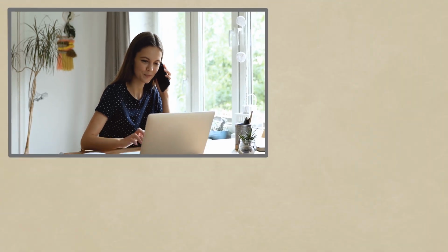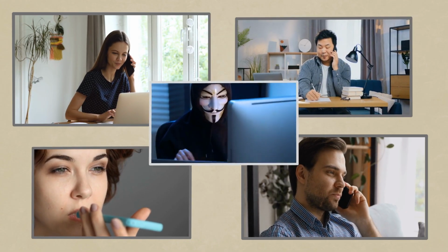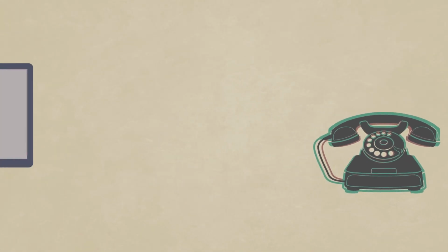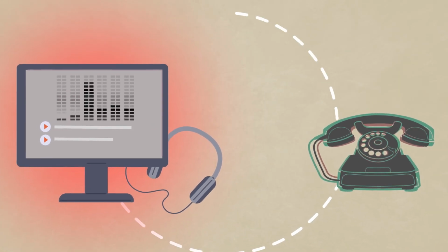Intrusion into your personal life can go so far as someone tapping your mobile phone or landline to listen to your conversations. One way of eavesdropping on people's conversations is installing a microphone to a line that sends the audio wirelessly to a recorder from a remote transmitter.